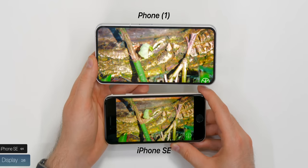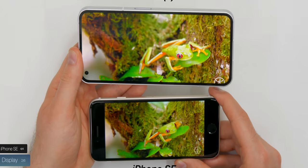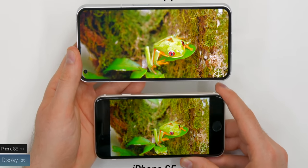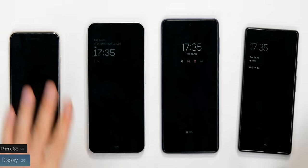And just because the display is so dim, it does not support HDR content, so you can probably tell that there's a big difference in brightness between the SE3 and the Nothing Phone. Not only that, but the SE3 also lacks an always-on display, which all the other three phones have.